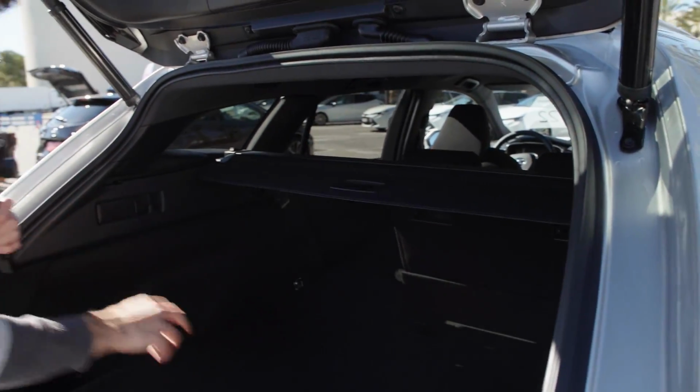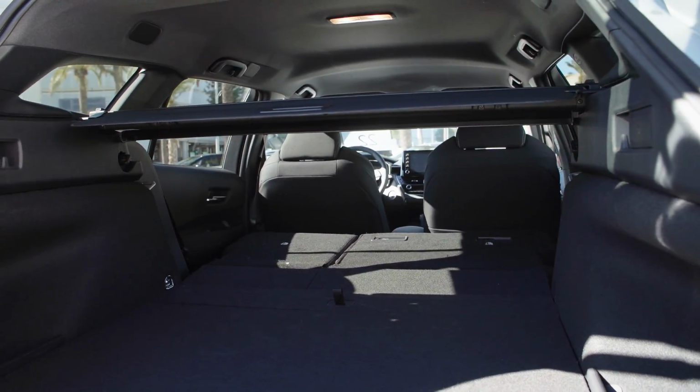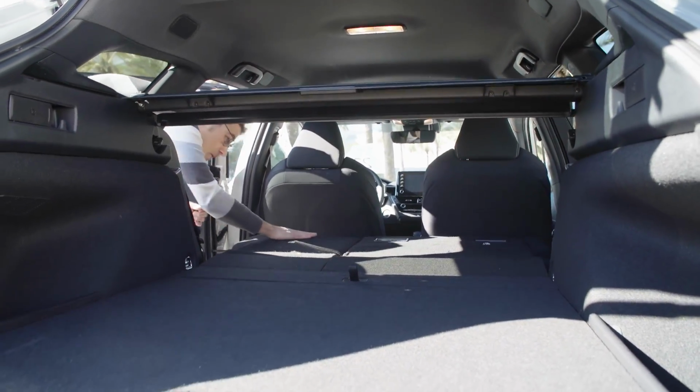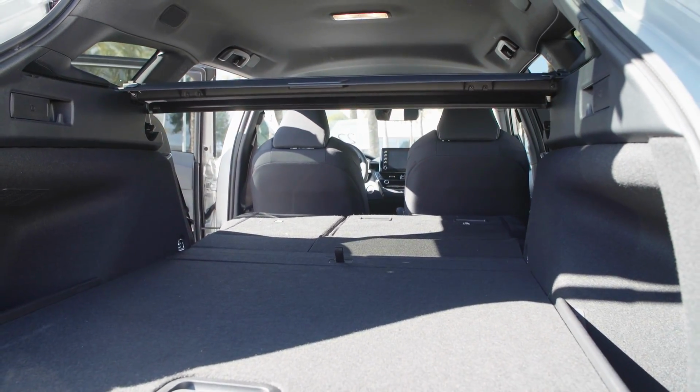And you can flip the seats from here. This is a very good mechanism. Awesome. This works even better than in an Audi, for example, an Audi A4. Here we go. And you can see, all flat. And then you can load even longer things. Also use the ruler for that.